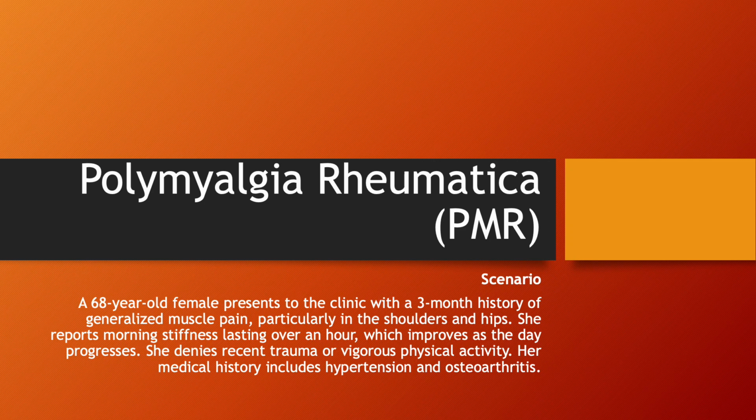Polymyalgia rheumatica. A 68-year-old female presented to the clinic with a 3-month history of generalized muscle pain, particularly in the shoulders and hips. She reports morning stiffness lasting over an hour, which improves as the day progresses. She denies any recent trauma or vigorous physical activity. Her medical history includes hypertension and osteoarthritis.